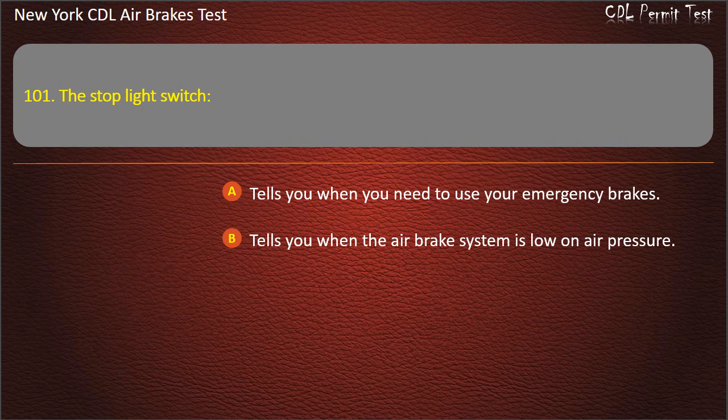Question 101. The stoplight switch tells you when you need to use your emergency brakes; tells you when the air brake system is low on air pressure; turns on the brake lights to warn drivers behind you. Answer: turns on the brake lights to warn drivers behind you.